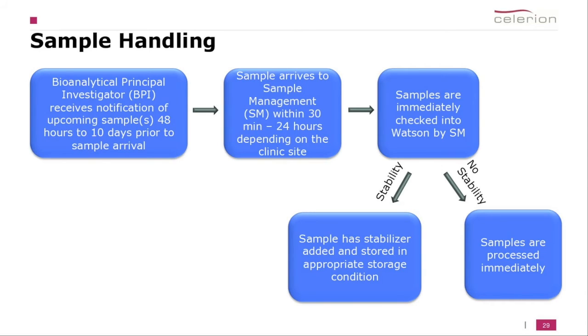So this slide represents the sample handling, how it is performed when samples are received at Celerion. The bioanalytical principal investigator, BPI, who is in charge of the entire study, receives notification of upcoming samples 48 hours to 10 days prior to sample arrival. Samples then arrive at sample management within 30 minutes to 24 hours, depending on the location of the clinic site. Samples are immediately checked into Watson by sample management. Watson is our LIMS-based system that keeps track of samples received, analyzed, which samples are not analyzed, sample discarding status, etc. If stability has been established for the assay, the sample has stabilizer added and is stored in the appropriate storage condition. If there is no stability, the samples are processed immediately.